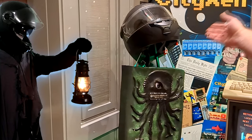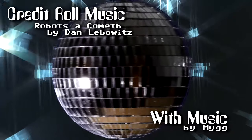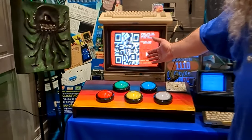Helmet Guy's helmet. Unfortunately, Helmet Guy couldn't be with us this year. He's in Army Advanced Infantry Training and he graduates in a couple of weeks. We got the trademark disco ball and the Programonomicon from our Encrypted Tales Halloween video we did last year. But the main attraction here is the Whackadoodle game.